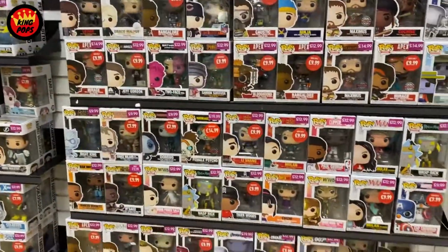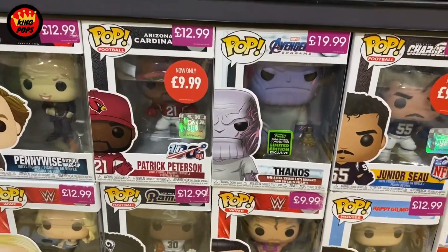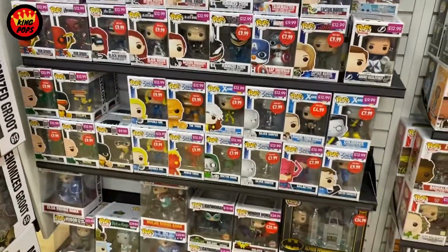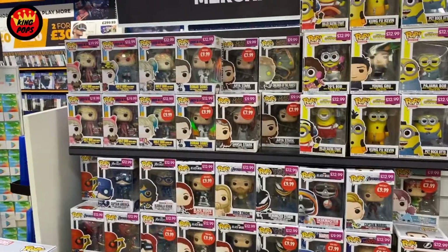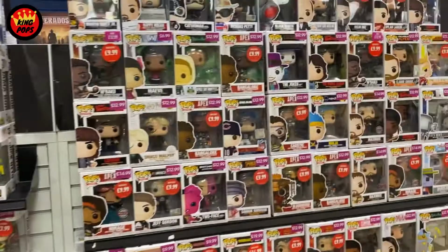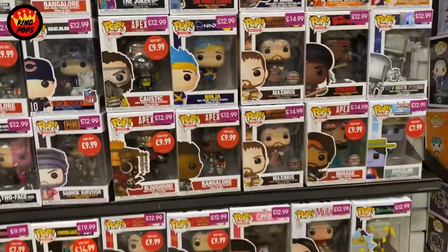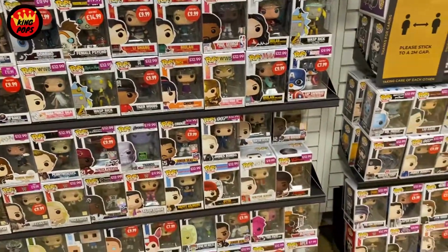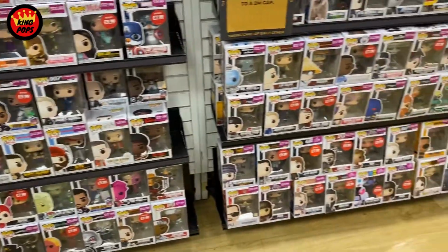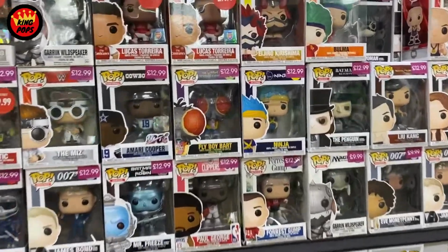Just going through. They've got the ECC Convention Avengers Thanos. Various WWE. There's a lot of boxes behind, but we can't touch them, so a lot of sales stuff. So we've got the normal Joker, but yeah, there's a lot here. Oh, they've got Two-Face down there. Two-Face, sorry. Oh, a lot of sales stuff, so yeah, we'll go through it and we'll let you know what we got. Ninja.